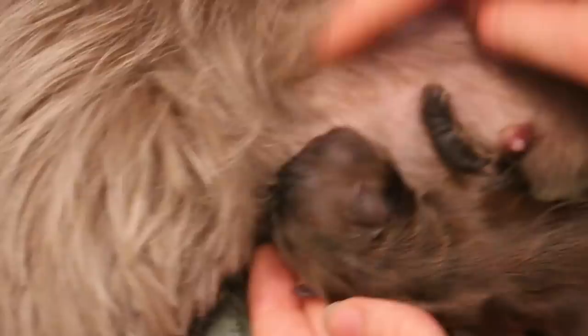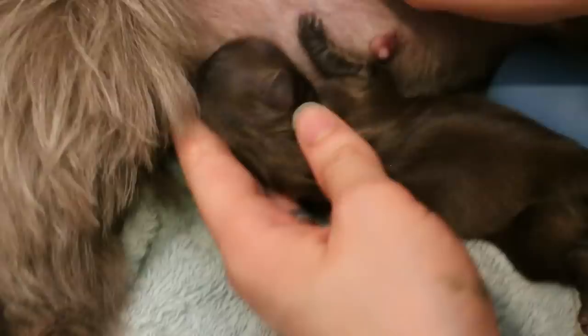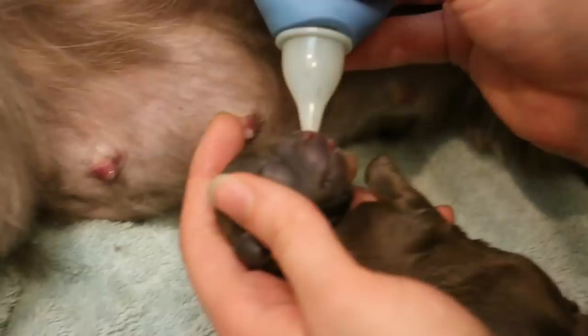Sometimes they're just trying to find it. But if they do that a lot and they really won't get on there, sometimes it's because they can't breathe very well out of their nose yet because there's still gunk in their nose. So you can suction a little more. I might try that again. I just did a minute ago, but... That was a good one. You can lick it too. That's good.